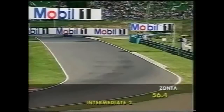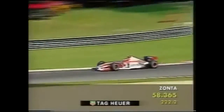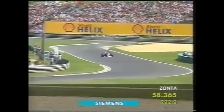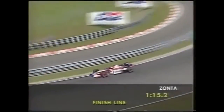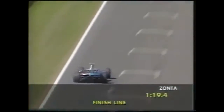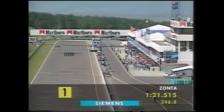You've just seen the man most likely to take pole getting into the car, Mika Häkkinen. Eight times in 10 races he started from pole position this year. Only two other people have started from pole position. Heinz-Harald Frentzen, Rubens Barrichello in France was in pole position, Michael Schumacher in Canada. So there's only been three pole holders this year. Ricardo Zonta then completes his lap.